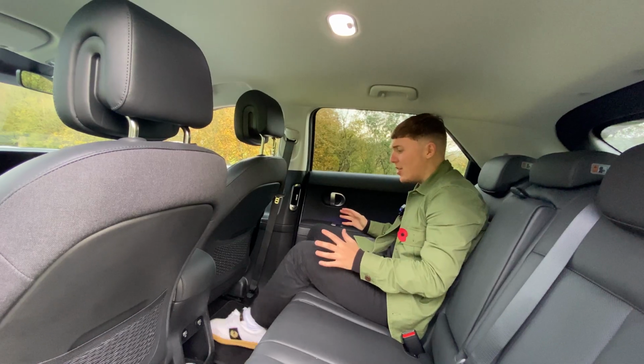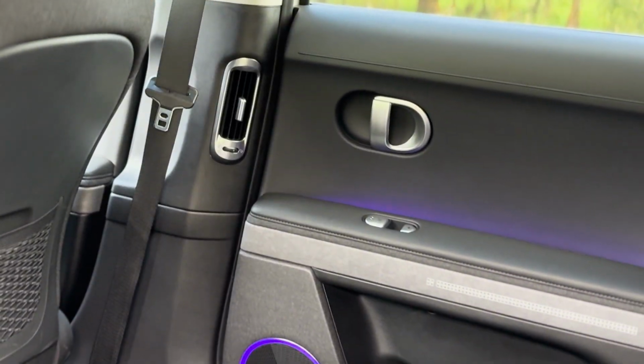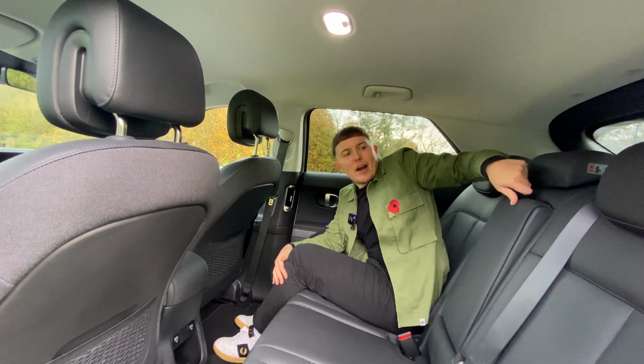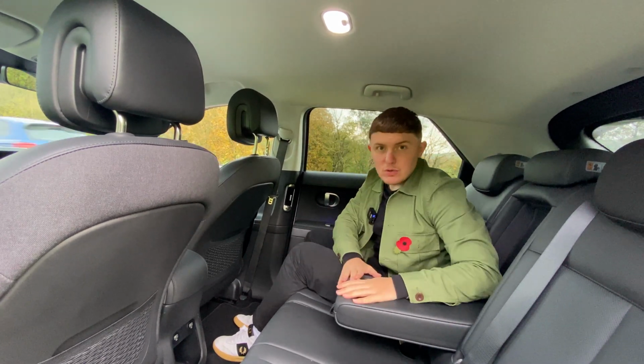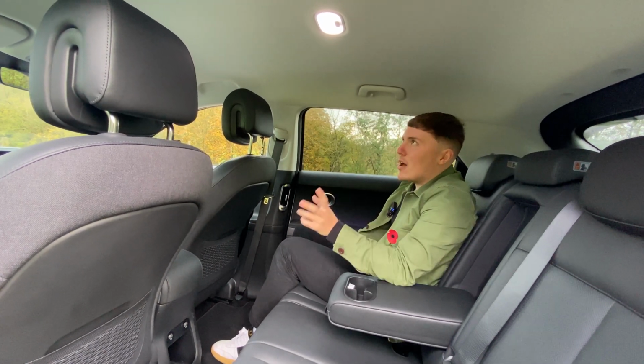So for a rear passenger, the fact you get so much legroom, so much headroom, you get them comforts like the rear heated seats, chargers, lots of storage. It's a really good place to be, and you also get a leather wrapped armrest with 2 cup holders in. So overall, the only thing I will say it might be missing is a panoramic sunroof.